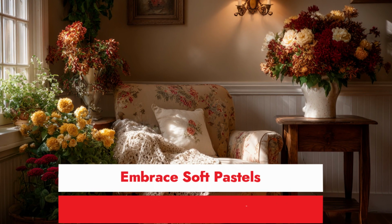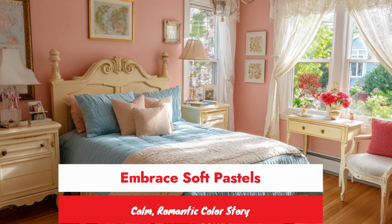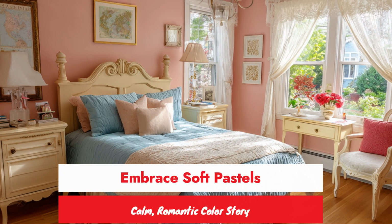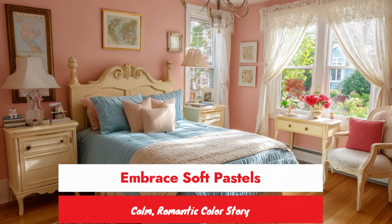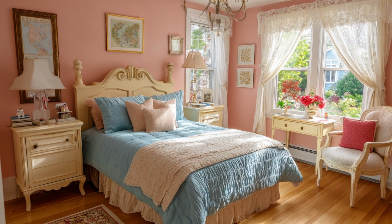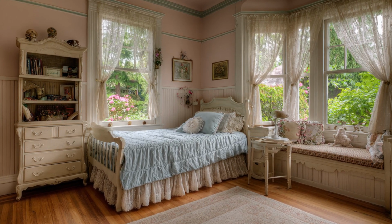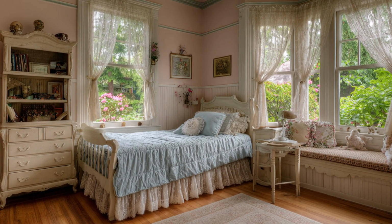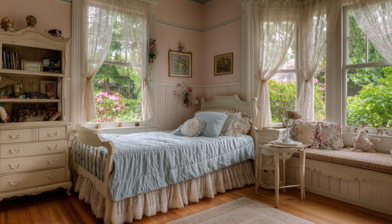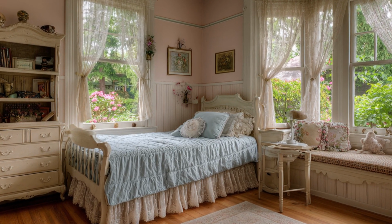The color palette of an English cottage home is where the romance begins. Soft pastels, like blush pink, powder blue, muted lavender, and creamy whites, set the mood for serenity. These hues feel timeless and lived in, giving your space an inviting, peaceful glow. They don't demand attention, but they hold it gently.